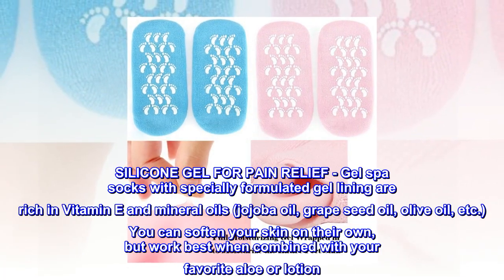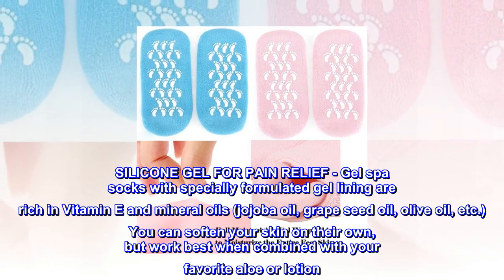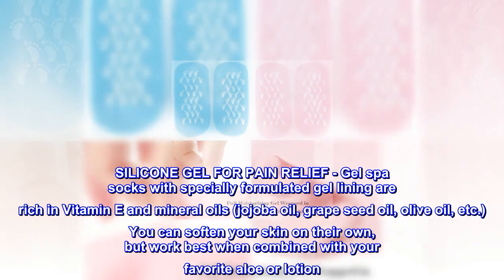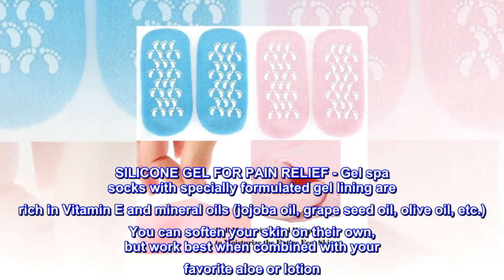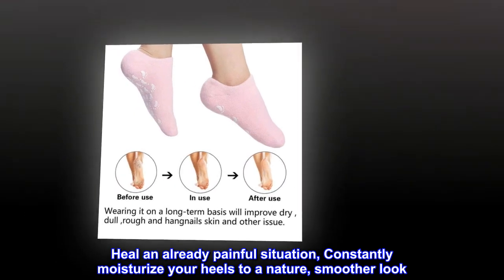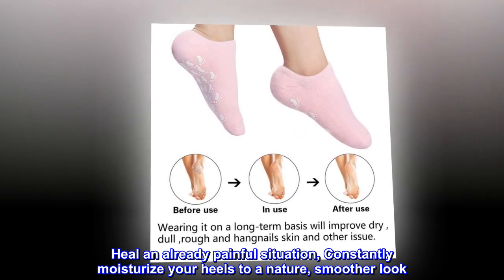Silicone gel for pain relief. Gel spa socks with specially formulated gel lining are rich in vitamin E and mineral oils, jojoba oil, grapeseed oil, olive oil, etc. They can soften your skin on their own, but work best when combined with your favorite aloe or lotion. Heal an already painful situation. Constantly moisturize your heels for a more natural, smoother look.